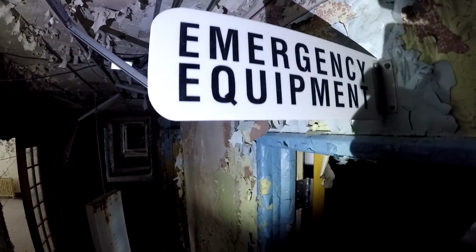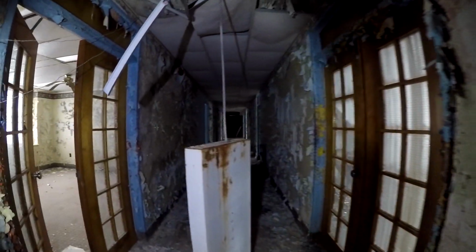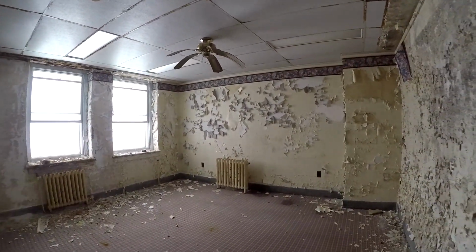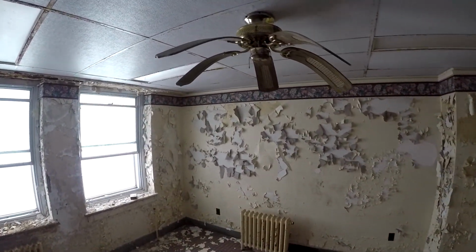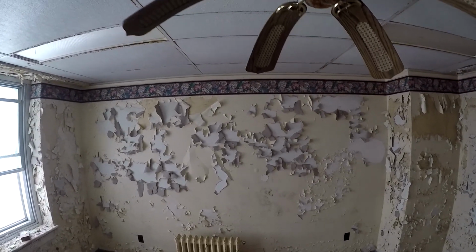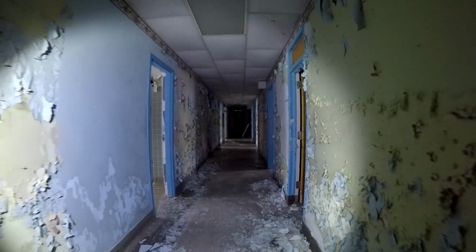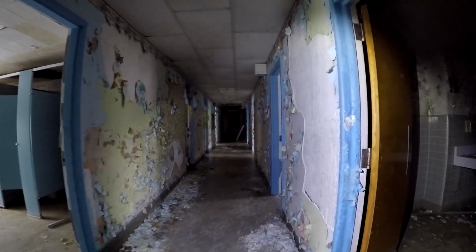Emergency equipment. I guess this is where they kept whatever they needed in the case of an emergency. Look at this. Super saggy ceiling fan. Let's see what else we can find down here, guys. So like I said, we're on the third floor right now.